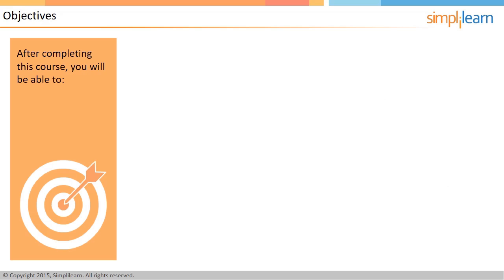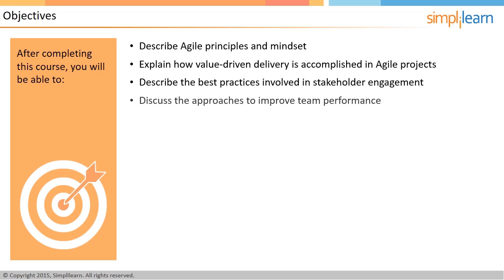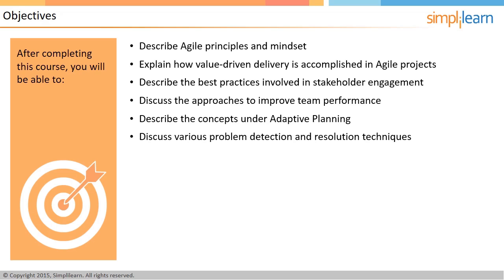After completing this course, you will be able to describe Agile principles and mindset, explain how value-driven delivery is accomplished in Agile projects, describe the best practices involved in stakeholder engagement, discuss the approaches to improve team performance, describe the concepts under adaptive planning, discuss various problem detection and resolution techniques, explain the principles of continuous improvement.